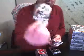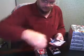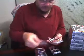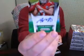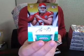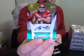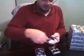Okay, going back to the Air Marshals. This time it's Andrew Luck for the Colts. Nice. Who picked up the Chiefs tonight? How about Aaron Murray, Kansas City Chiefs, 9 out of 35. Just missed his jersey number by 2. Nice. I love those green and yellows.